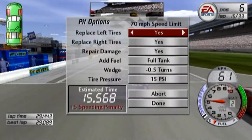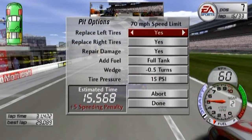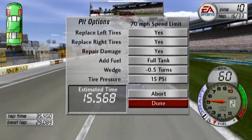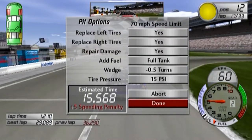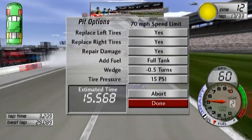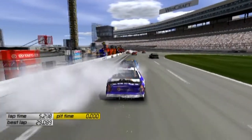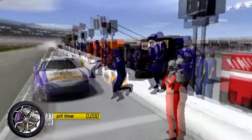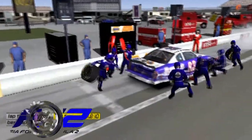Oh, Bobby Labonte. I tried to, but Labonte had other... Oh, no. Oh no, caution is out. We're stuck on pit road. We're running into Jamie McMurray. I didn't mean to do that. That's all AI, Jamie. It wasn't me this time.